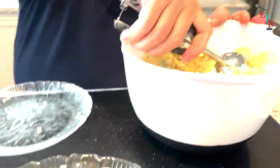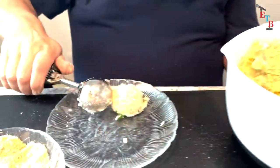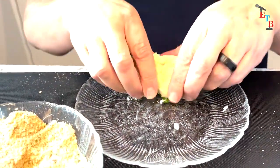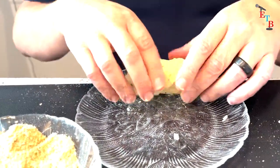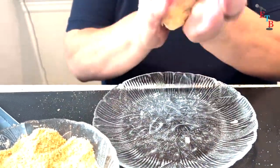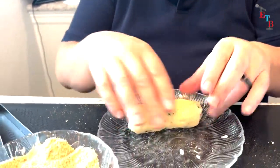Let's make another one. It's our first scoop of potato mix, our second scoop of potato mix, and we're just going to push them together. You know, I use the scoops because for portion control, it allows me to make them the same size. So just going to round them a little bit. Okay, like that. And that looks pretty good.